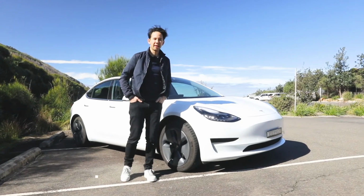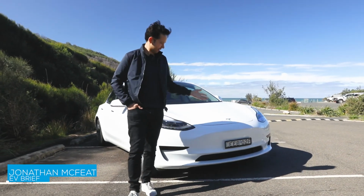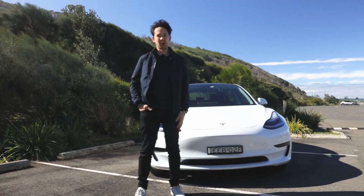Loved by millions, loathed by a few, and generally celebrated by motoring journalists around the world. This is the Tesla Model 3. I'm Jonathan McFeet, and today on EV Brief, we're going for a drive.